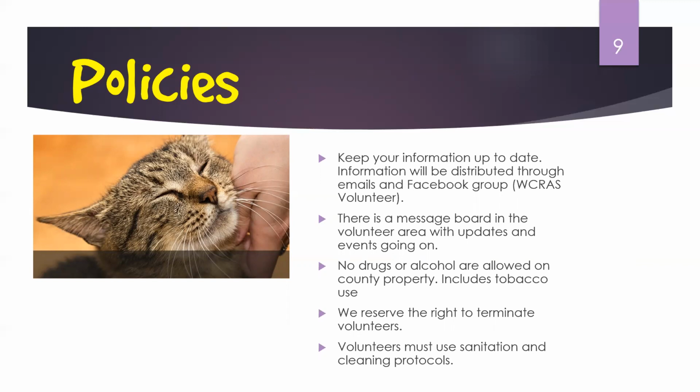There is no drugs or alcohol allowed on county property. This includes tobacco use. We do reserve the right to terminate volunteers. We do not want to turn away volunteers, as you heard me mention before, that we cannot achieve what we want to without our volunteers and without community support. But if there is a volunteer that's not following our policies, even our sanitation and cleaning protocols, then we do reserve the right to terminate those volunteers. Abiding by those sanitation and cleaning protocols, we want to keep you safe, we want to keep the animals safe, and we want to keep your animals safe at home as well.